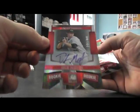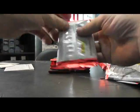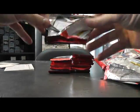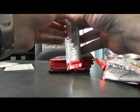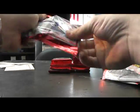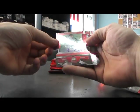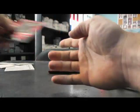You're gonna get a mess of autographs. Deck McGuire, 441. School colors, Deck McGuire. Tyler Holt, 694. Griffin Murphy, die cut to 200. Blue. Base. Insert Caleb Cowart. Die cut autograph, Aaron Sanchez, numbered to 50. There we go.